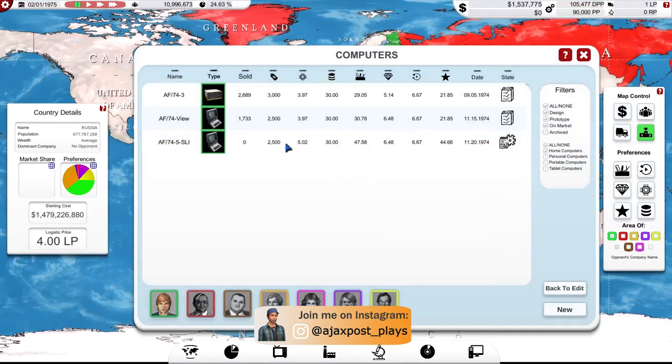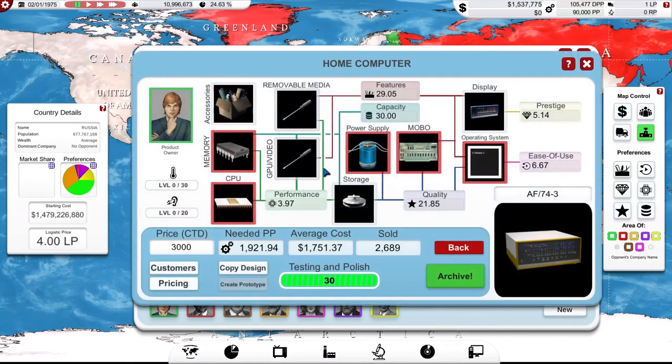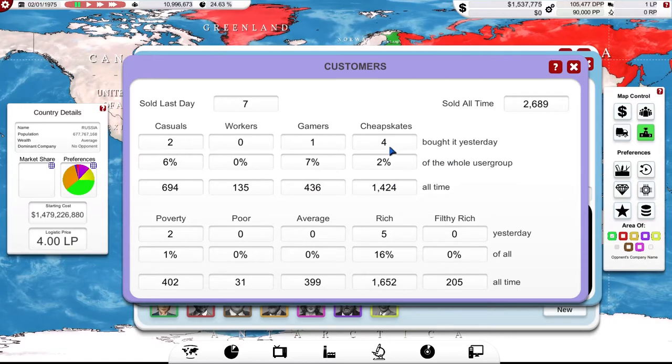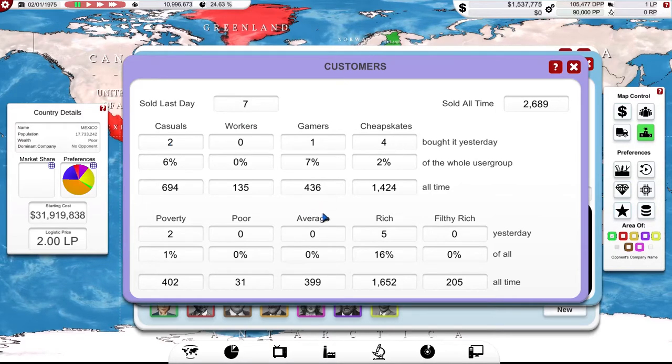What I'm thinking of doing here at this point is actually taking this old expensive machine off the market. Actually, how many people are buying it? In the last day, seven. I can add up. It tells me seven were bought. Mostly in rich countries, which is fine.